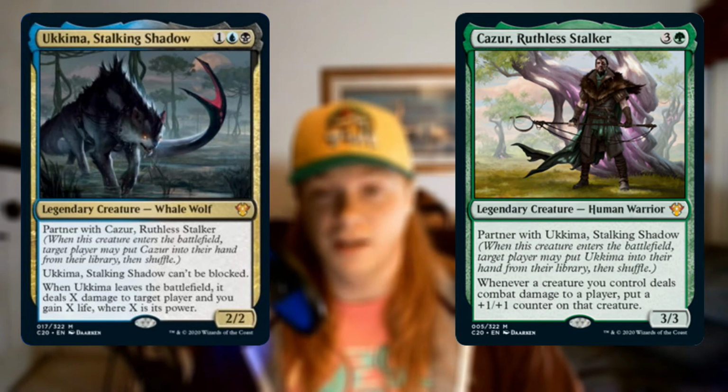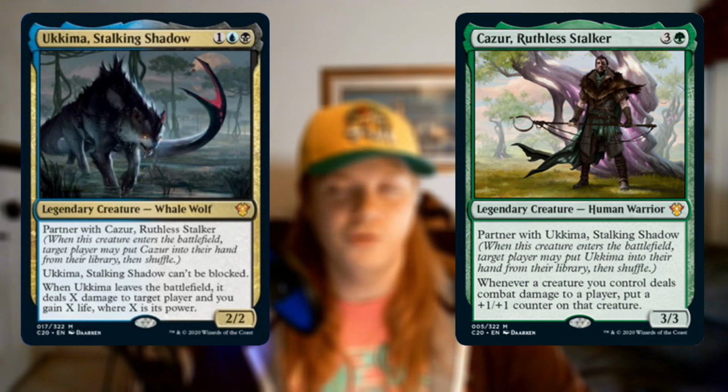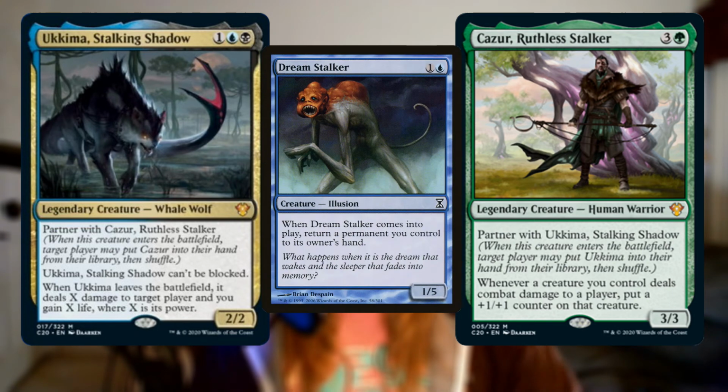So pretty good. The other card I want to highlight in this is just for fun. So this one is called Dreamstalker. So Dreamstalker is a 1 colorless blue creature, an illusion, and it's 1/5. When it enters the battlefield, return a permanent you control to its owner's hand. So this is generally a downside, only because if it had flash, this would actually be a pretty decent card. I assume the reason they say return a permanent you control to its owner's hand is because it's a 1/5, and a 1/5 for 2 mana is okay, I guess, just to have a good blocker, or a decent blocker early.